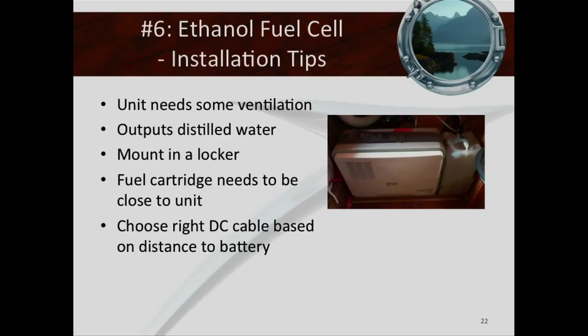The fuel cartridge needs to be close to the unit. It can't be far away, so you need about this amount of space. And then the leads off the battery are really for a battery that's close by, but sometimes on some boats the batteries can't be close to where the fuel cell is. So if the fuel cell is further, like 20 feet, 30 feet, then the gauge of the wire should be changed to offset the voltage drop that's going to happen on bringing that current all the way to the batteries.